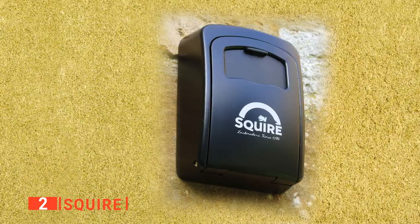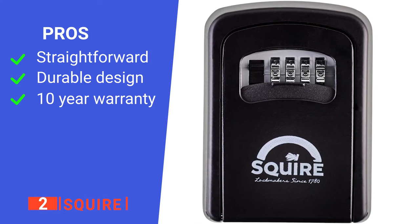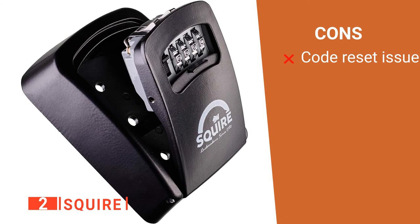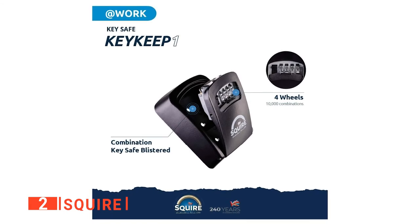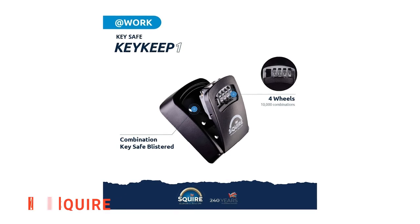No questions asked. Its pros are: it is easy to use, it is weather resistant, and it has a 10-year warranty. However, you need to be careful when resetting the code, as it's easy to get wrong and lock yourself out. This Squire keylock with recordable combinations is ideal for keeping spare keys for rental accommodations, holiday homes, and Airbnbs.